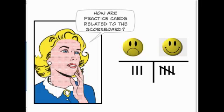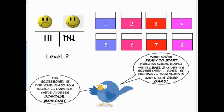All right, here's the answer to your question, Ms. Linenthal. The scoreboard is for your class as a whole. Practice cards address individual behavior. When you're ready to start practice cards, simply write level 2 under the scoreboard. Gosh, so exciting! Your class is just like a video game.